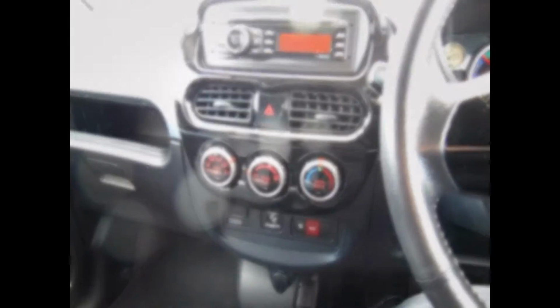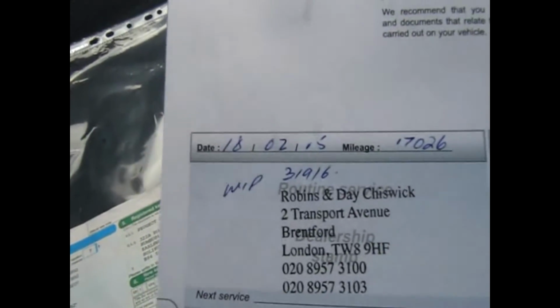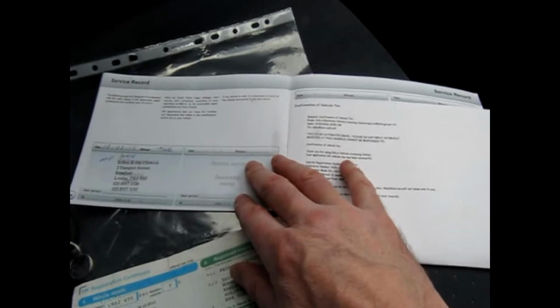So I'll just show you some more documentation. So looking at the documents, we have the owner's manual, the handbook here, along with its wallet. We also have the service maintenance record showing 1 service stamp at 17,000 miles just over a year ago. And to be honest, the service on any modern electric car is just basically check over the tyres, replace a pollen filter, and a brake fluid change every 2 years. Very simple and cheap to service. And here on Orkney, CS Omand does the servicing on all electric vehicles.